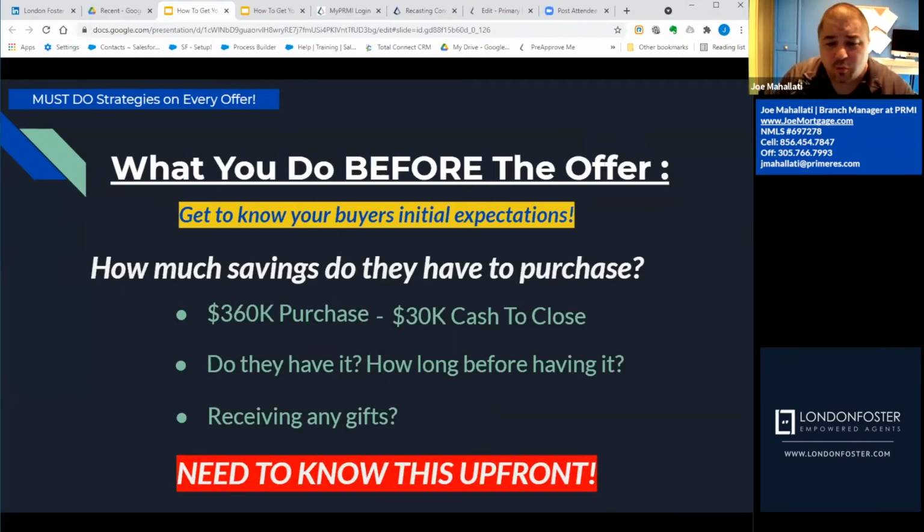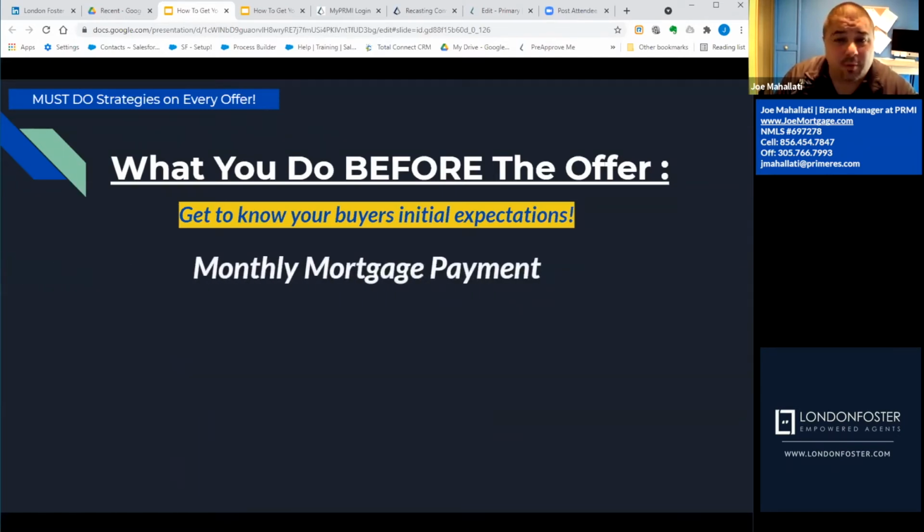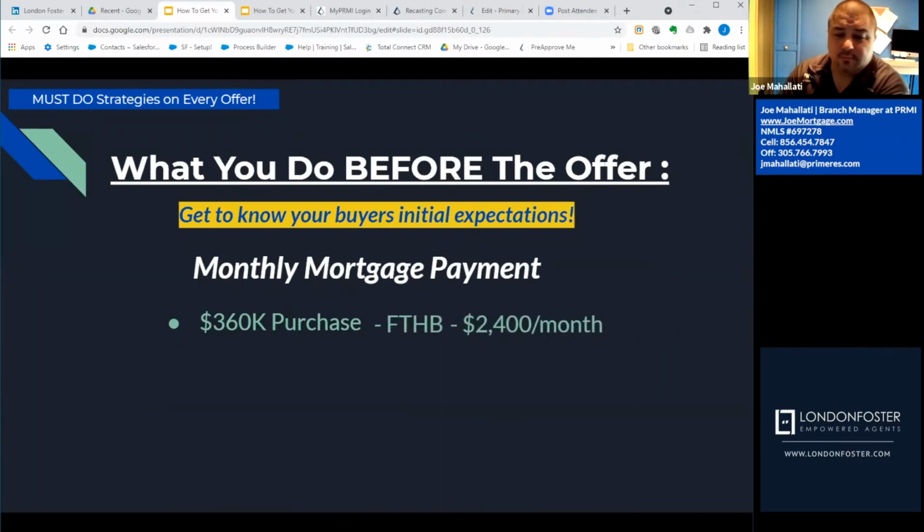So again, these are things you want to know up front. How about the monthly mortgage payment? Same example, $360,000, they go through a first-time home buyer program. And their payments for a property like this would be, let's say, $2,400.